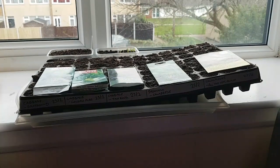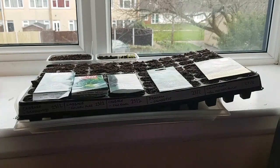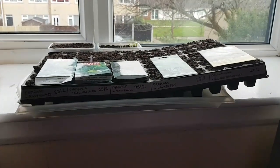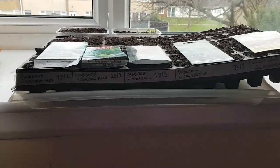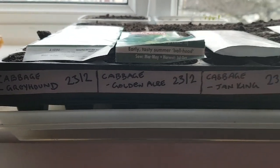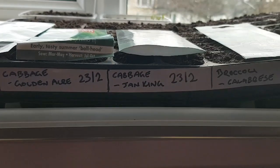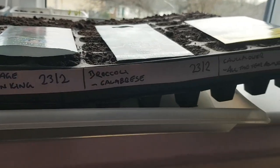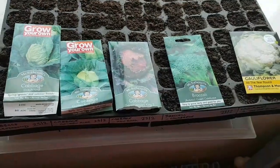So I'm back at home now and I'm just about to sow some brassica seeds. Now this may seem a bit bizarre, but this is currently on one of my bedroom windowsills. And these are the types of seeds I'm sowing: Greyhound cabbage, Golden Acre, so spring, summer, winter cabbage, January King, broccoli calabrese and cauliflower All The Year Round.